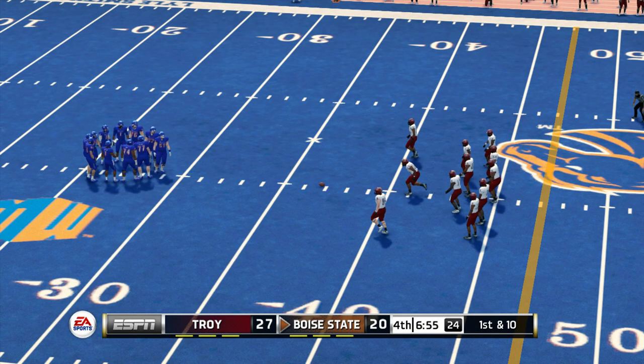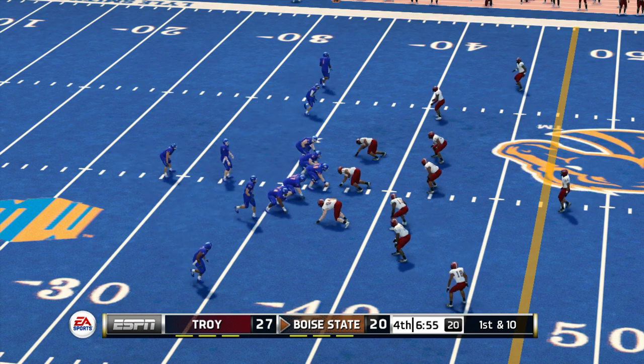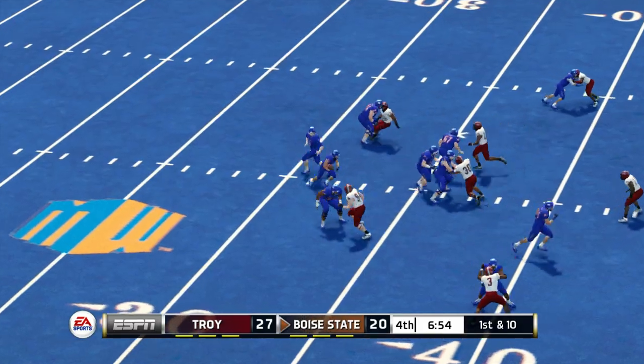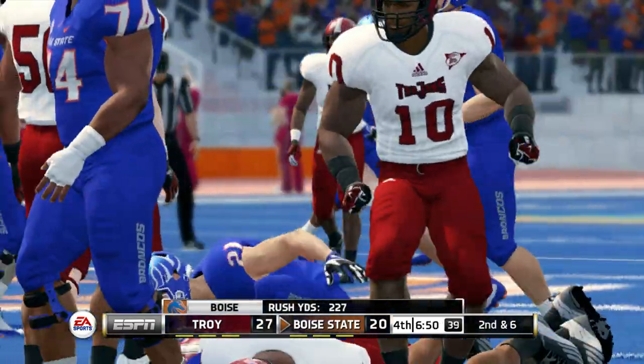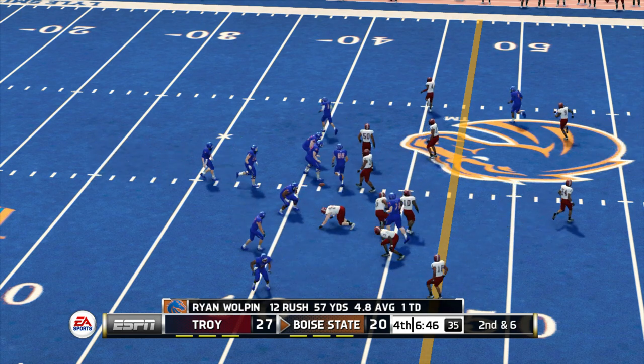Both teams realize that when the ball is snapped, we're one play away from a very different ball game. Brought down after a nice run up the middle. That's a gain of 4 on the play. That makes it 2nd and 6.